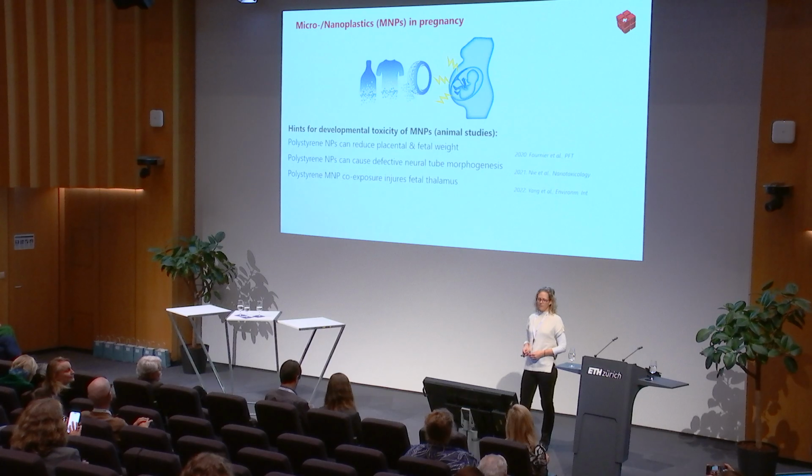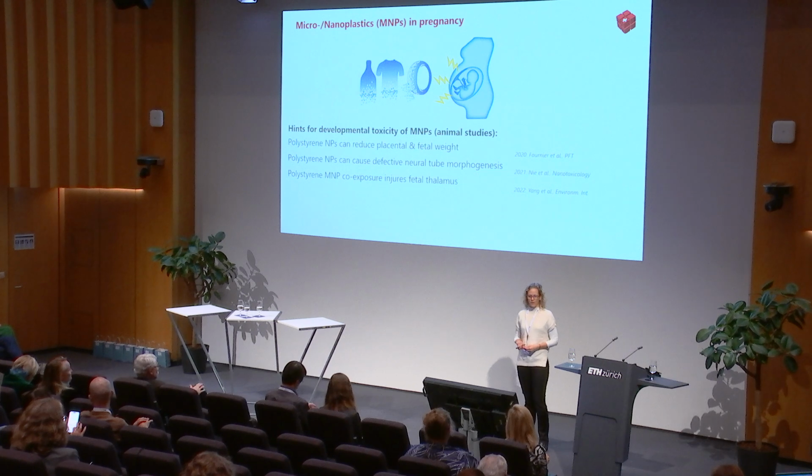However, these studies with these model particles have shown that there could be some concern, as they have seen, exposing animals, that this can reduce placental and fetal weight, and also have some toxicity to the developing fetuses, like neural tube morphogenesis defects or injury to the fetal thalamus.